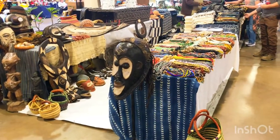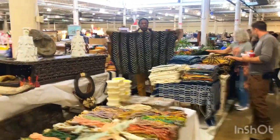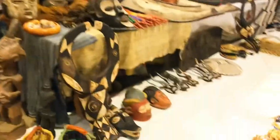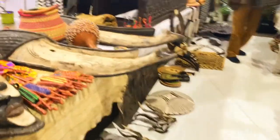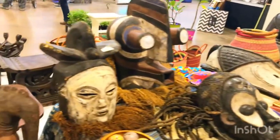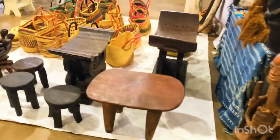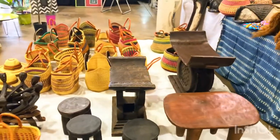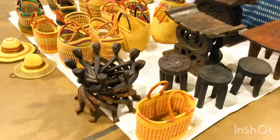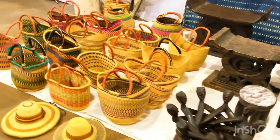We also have African art. They got beads, blankets, a lot of nice wood carvings, traditional African wood carvings down here on the ground. Over there, antelope, gazelles. Some statues, some chairs, a lot of nice African folk art here. That's pretty neat. That's multi-pieces put together. And some nice baskets here.